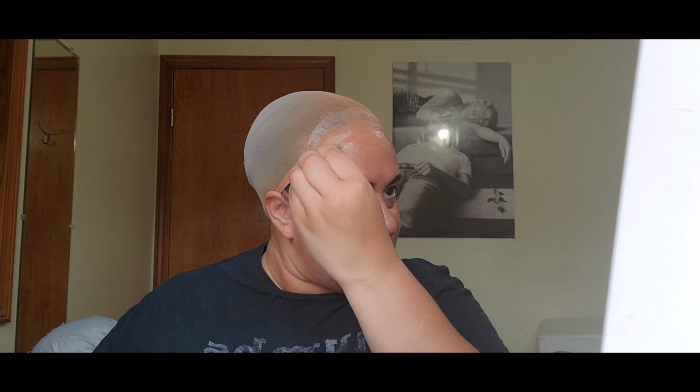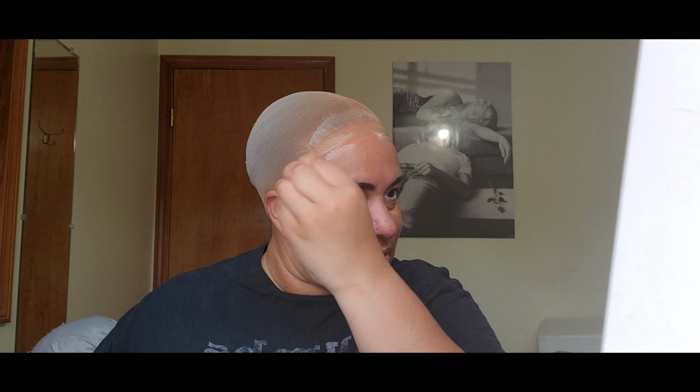So the alcohol from the Got To Be Glued Free Spray helps the glue dry quicker some kind of way. I don't know the science of it. All I know is that it works, especially when you're trying to shortcut something, like I am. And then you go back in with your hairdryer. Okay, so now that is dry.